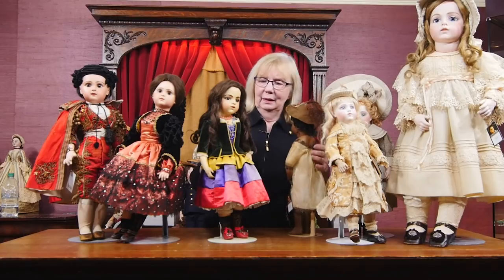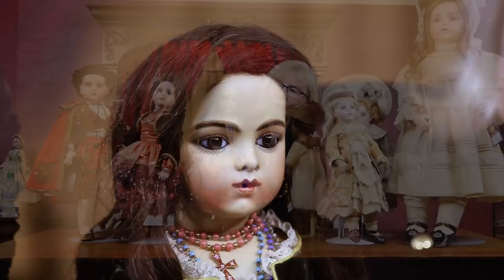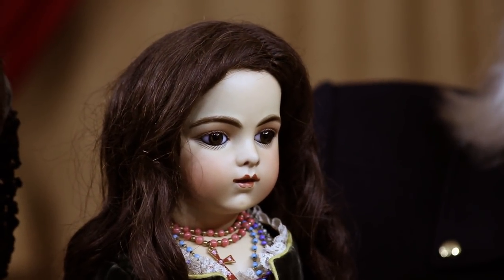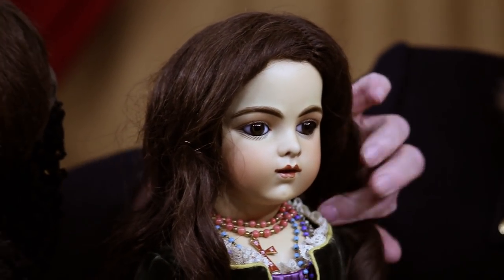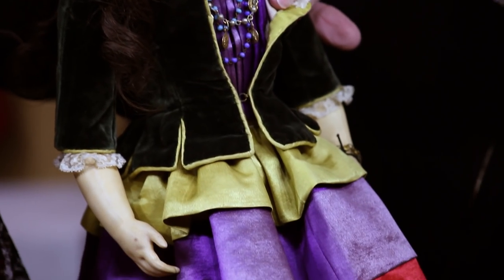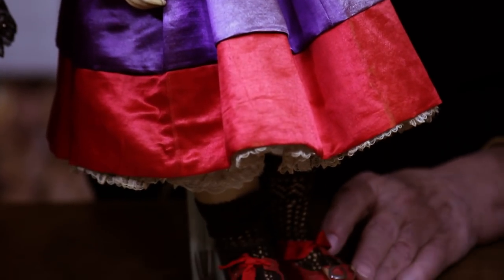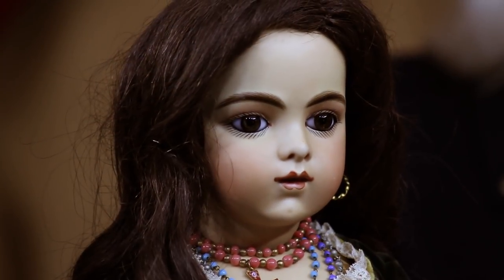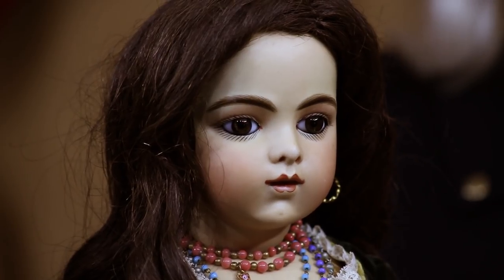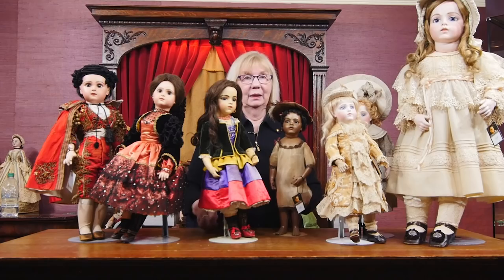And then this one, I love her complexion. It's just like a tawny golden color. Very, very lovely. And lavish costume with layers and layers of jewelry and necklaces and bracelets and earrings and wonderful bisque hands. The bisque hands, the same complexion as her face, which is very desirable. So a beautiful collection of Brews, and there are more Brews than this in the collection.